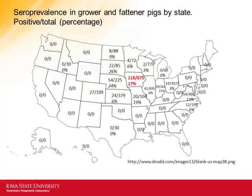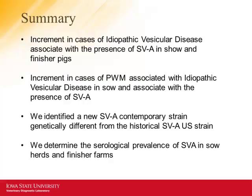In summary, this is what we have learned about the Seneca virus. There has been an increase of this idiopathic vesicular disease that we didn't see before. There was also an increase in preweaning mortality associated with the presence of Seneca virus. We identified a new variant of this virus that is totally different from the one described in the early 90s, and we finally determined the serological prevalence of this virus.